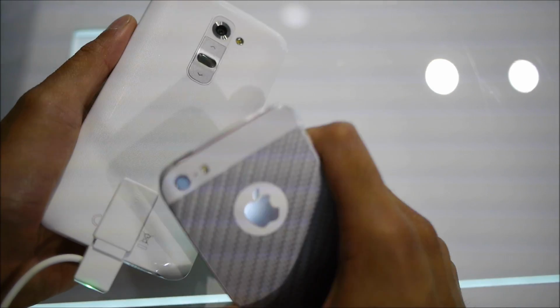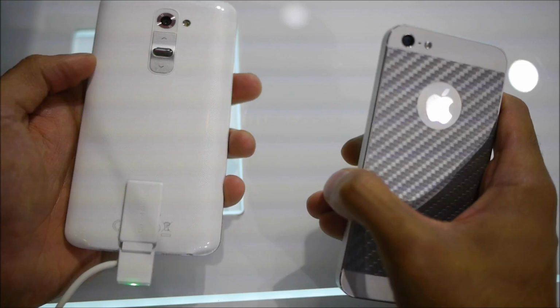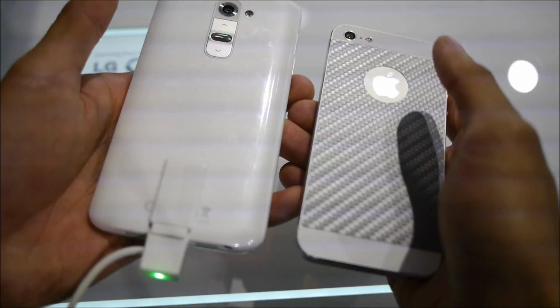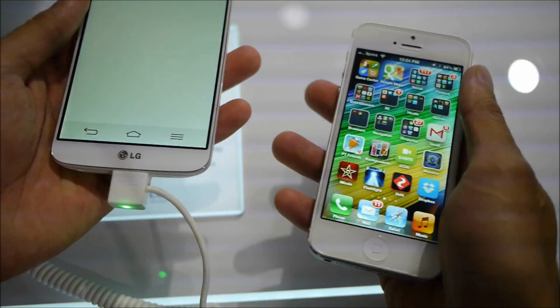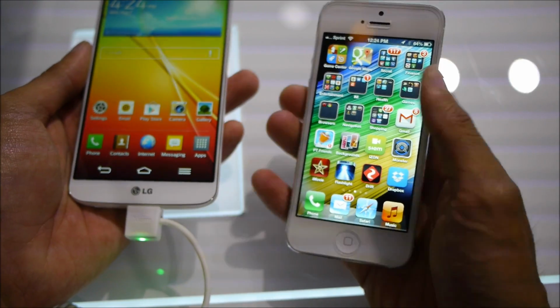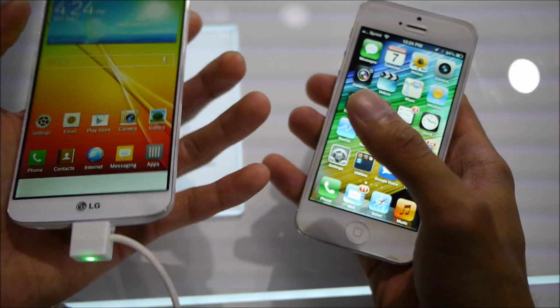You have just a little bit of hollowness with the LG G2, and at the same time, seeing that the G2 is glossy plastic, it's going to show up more fingerprints and smudges. So, you know, there's good things and bad things with their designs. Some people like the premium aspect of the iPhone 5, the others will like the lightweight and pretty snug feel of the G2.